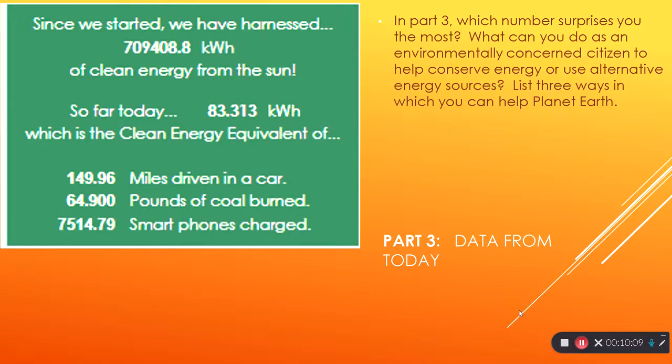Part 3 took a look at the data from today, from the main page of the Frick Environmental Center in the bottom right-hand corner. This was mainly for informational purposes to let the students really realize all this energy saved, what it can go towards. So the students had to write down what surprised them the most. But most importantly, even as a student, what can they do to help planet Earth?